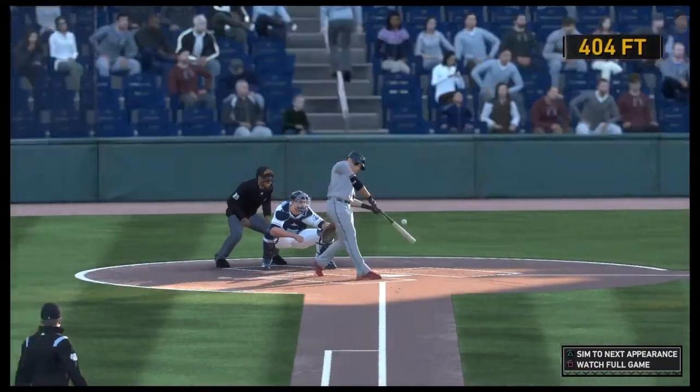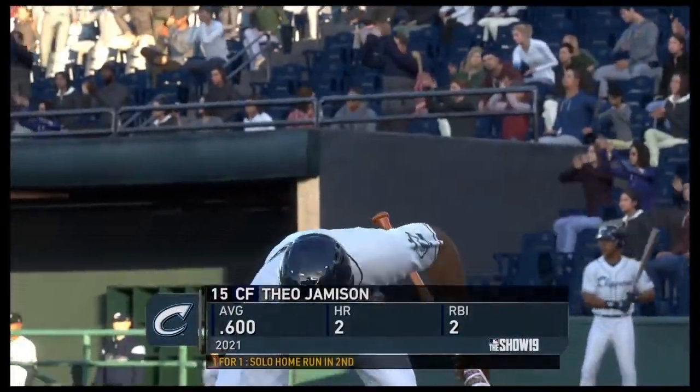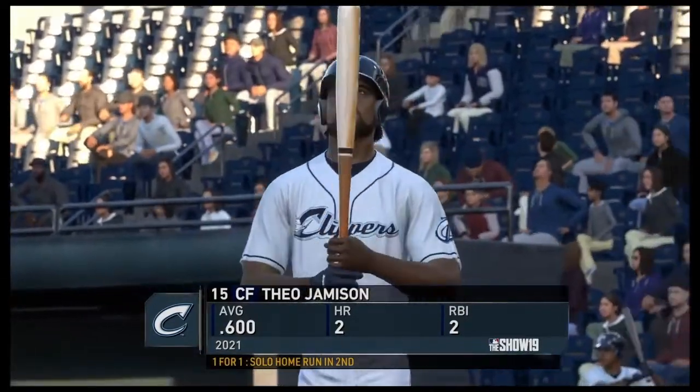Wow, not every call is going to go your way, and there are some pitches that pitchers think are pitchers' pitches, and you don't get that, and it puts you in a bad spot, and you can tell that it affected him. Now at the plate, Theo Jamison. He went deep in his first at-bat. We'll see what he's got in store for us here.